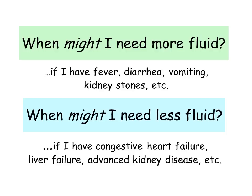Sometimes you will need to drink more or less fluid than commonly recommended. You might need more fluid if you have fever, diarrhea, vomiting, kidney stones, or if you are losing fluid any other way, such as sweat if you're an athlete. You may need less fluid if you have congestive heart failure, liver failure, advanced kidney disease, or another health condition. If you have specific questions on how much fluid you need, please discuss with your doctor.